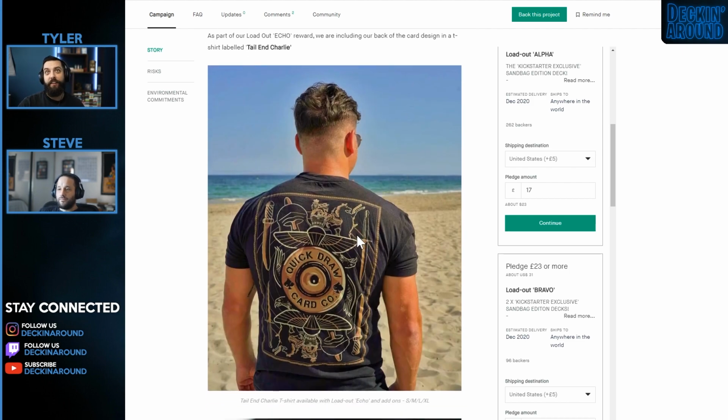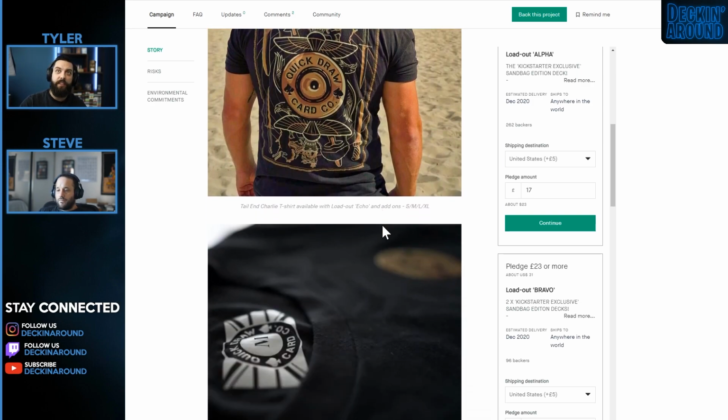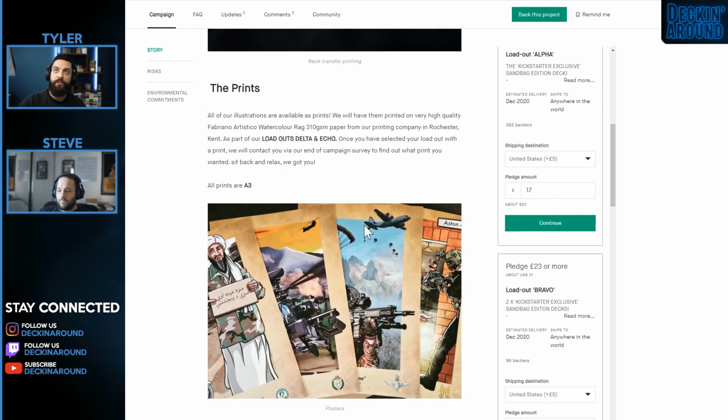I love this shirt. Again, also with you guys with Quick Draw here, when you fund, let me know how you did with the merch. I'm always curious to see how people do with the shirts and things like that. Did you find that it was worthwhile to put it on? It's always information we're interested to see.